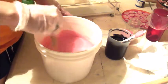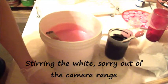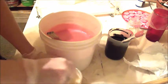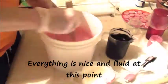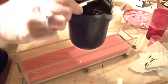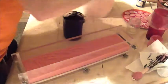I'm going to use this pink also to pipe on the top. It's heating up really a lot, and it's bracing too. Man. Alright, let's put a weight.